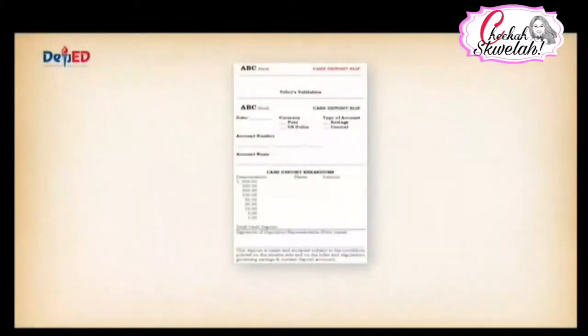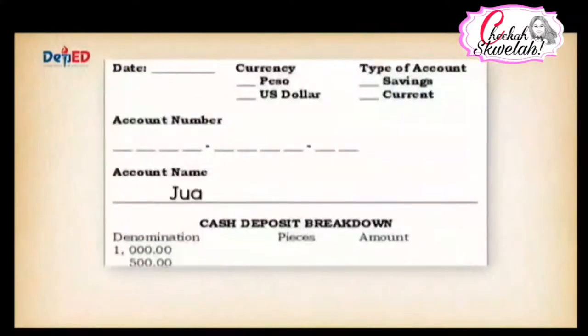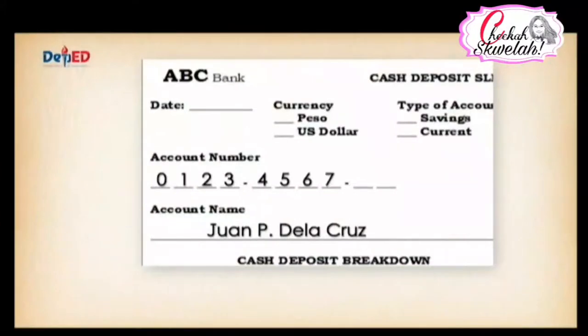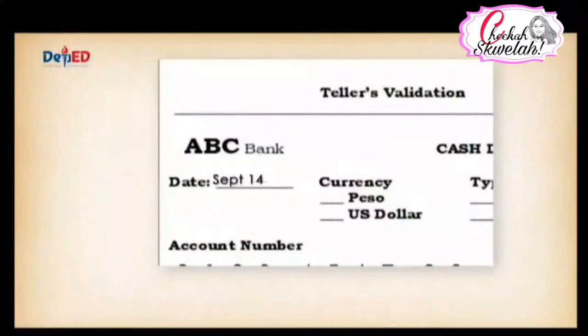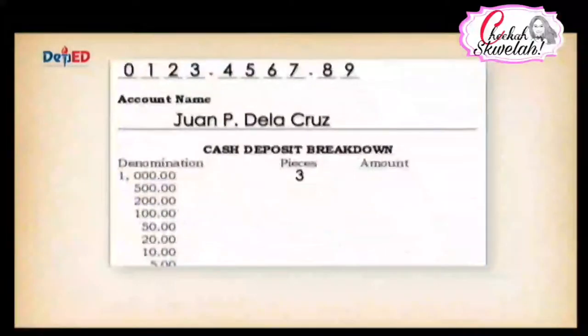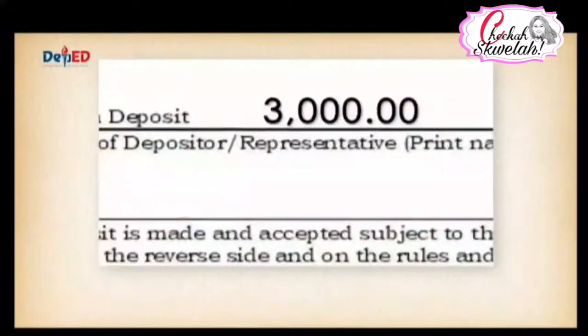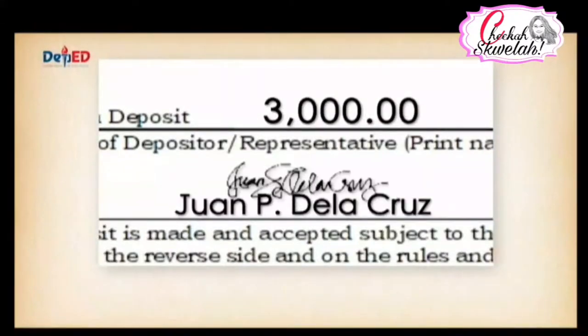How to fill out a deposit slip. First, write your name and bank account number. The bank account number can be found on your bank card or bank book. Then, supply additional details such as transaction date and any branch information required. Third, list the cash amount breakdown of your deposit and the total amount thereafter. And lastly, affix your signature over your printed name found on the lower part of the form.